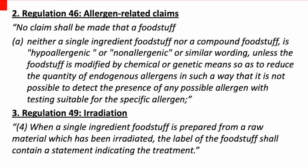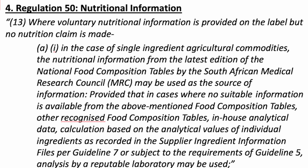And then under the labelling regulations, we've got the allergen-related claims: no claim shall be made on a foodstuff that it is hypoallergenic or non-allergenic, etc., unless the foodstuff is modified by chemical or genetic means so as to reduce the quantity of endogenous allergens in such a way that it is not possible to detect the presence of any possible allergen. And so therefore you cannot simply go and make claims on a honey if nothing has been done to it and it is in its natural form.